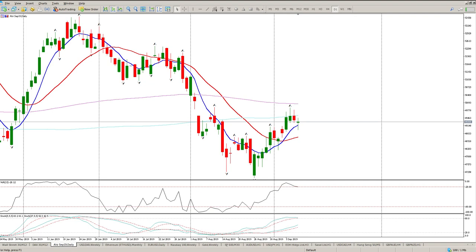So we're still very much in this confused state at the moment. We did get a move to the downside. We'll check now whether the targets were hit. I don't think the targets were hit spot on, but we are still bouncing off this 200 daily SMA, and look at the oscillators indicating very much overbought territory.